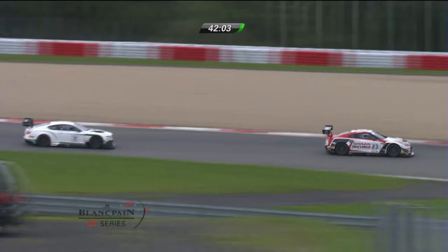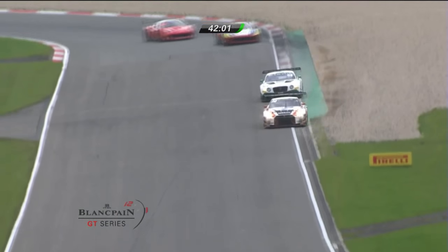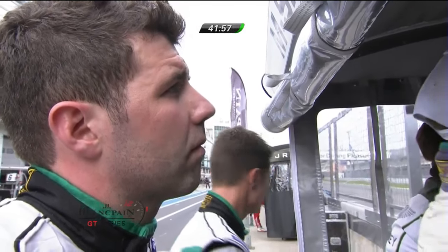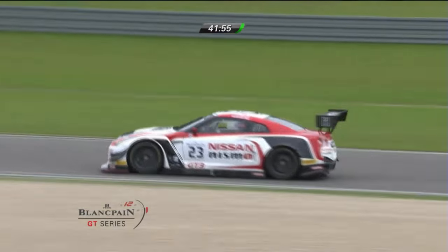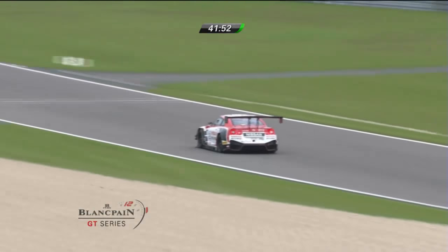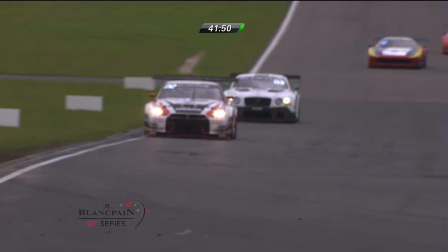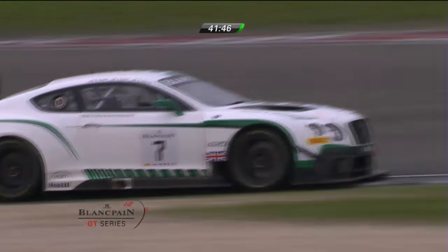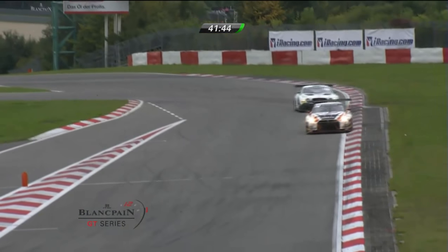42 minutes on the clock still. This is the battle for second place, and it will have an effect on who wins the Pro Cup in the championship, because if the Bentley can get away, get past the Nissan and get away, and then attack the McLaren, then things become very different indeed. But in real terms, they've been concertinaing up anyway, first to third. Alex Buncombe will be aware of all of this.